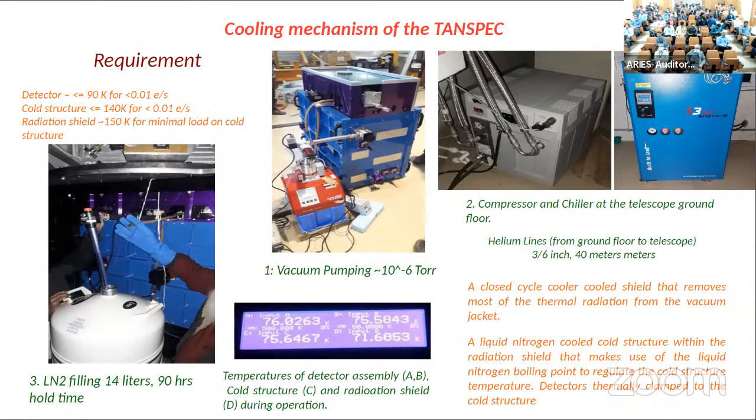First, we have to vacuum the cryostat. We vacuum it to 10 power minus 6 torr. And once it is vacuumed, you start the cryocooler, which is connected to helium lines. Using the cryocooler, you start cooling this thing. Then you can cool it down, and then you pour liquid nitrogen inside the instrument. And then it will start cooling the internal array part also.